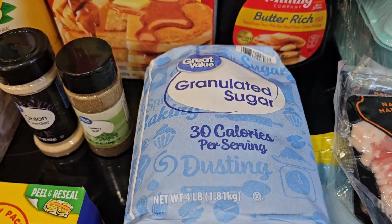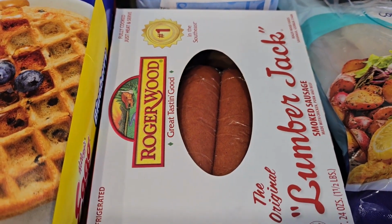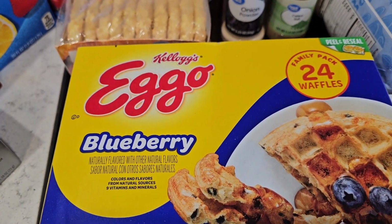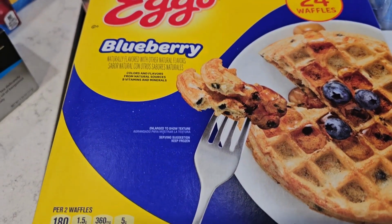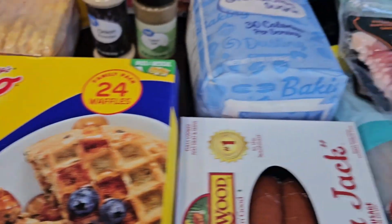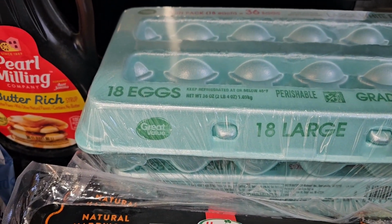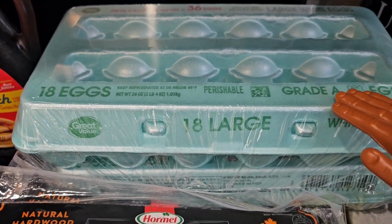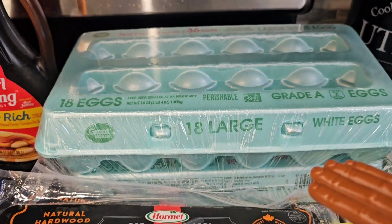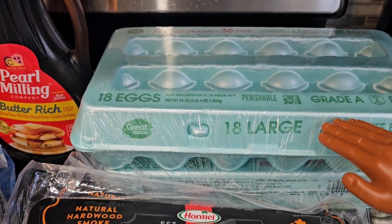We also got a bag of sugar here, and we had to get another box of the Roger Wood lumberjack sausage. Just over here, we have a box of the Eggo blueberry waffles as well. It's 24 waffles in this pack, and this should last us a while. Okay, right back here, guys, we have the 18 pack of eggs, and this is actually a 2-pack. So we actually had 36 eggs all together. And this was actually just below $5. I believe it was like $4.90 something.